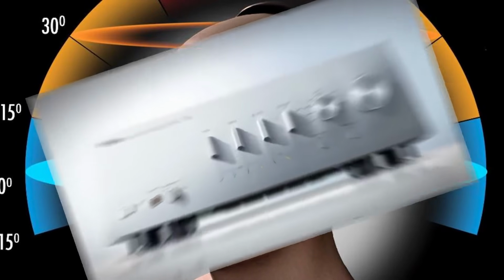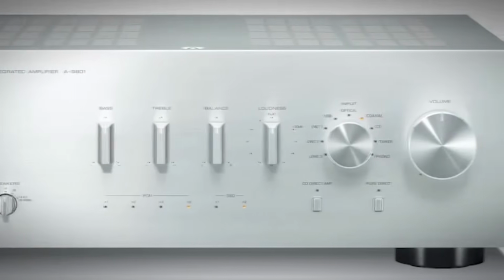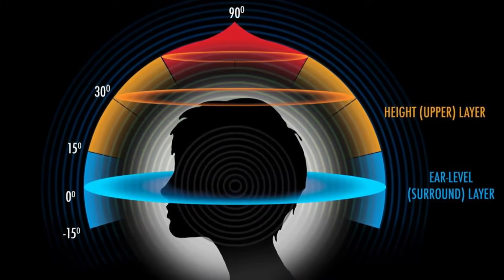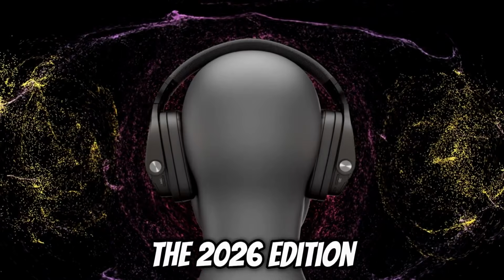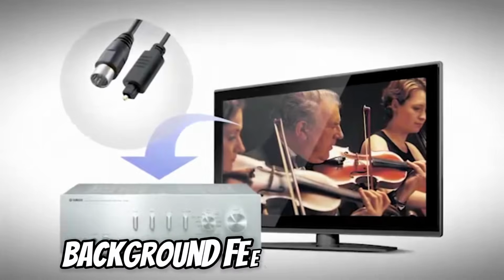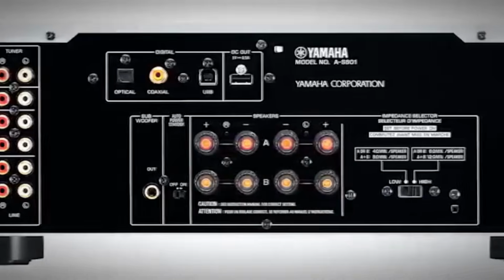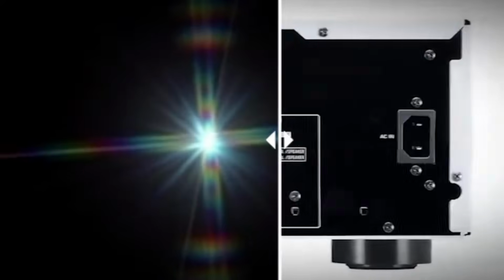But here's where it surprises you. For a vintage-style analog amp, the transient response is fast, snappy. When a kick drum hits, you feel the impact instantly. When strings rise, the detail floats right in front of you. Now here's the part most people don't know. The 2026 edition has an upgraded internal grounding path and a cleaner power stage. That means the background feels darker and quieter, the stereo image feels wider, and the overall clarity jumps noticeably compared to the previous versions.